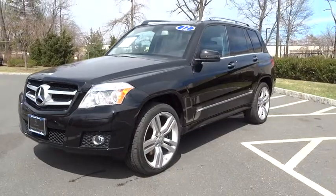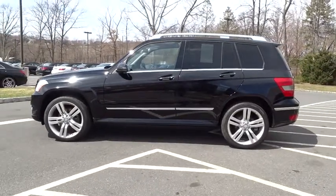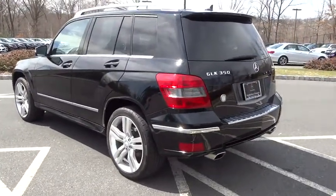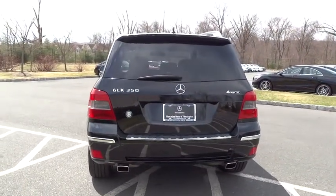The 2012 GLK class. Based on the C-Class, the GLK joins the small upscale SUV class. Its smooth 268 horsepower 3.5-liter V6 delivers quick acceleration and is priced below $40,000. This vehicle has less than 30,000 miles.